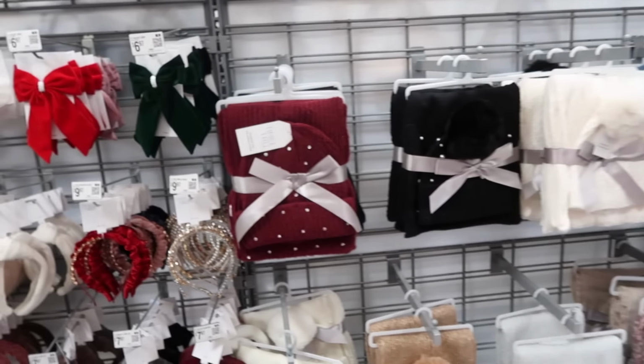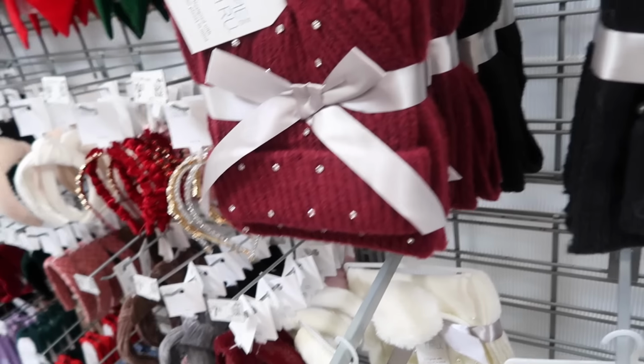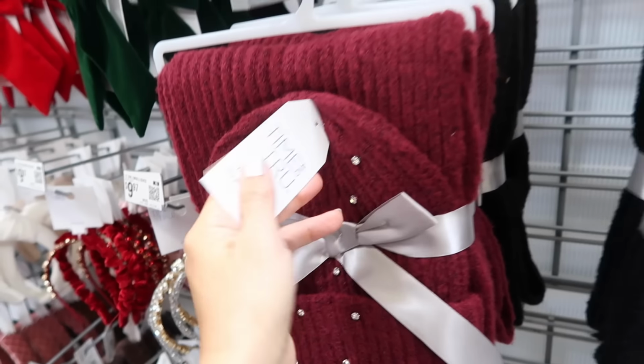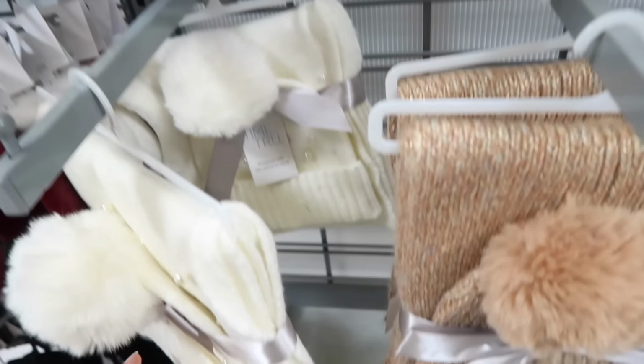New holiday hat and scarf sets from Time and True. So they have the rhinestone beanie with the scarf in the burgundy, also in black. And they don't have a price. And then a pearl option with the little ball, the pearl scarf in the black and ivory.